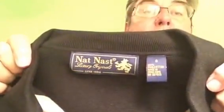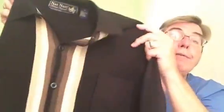Here's a very nice Nat Nast Pima cotton. It's a small. Let's see, men's or a boy's, I'm not quite sure. Again, it measures kind of tiny, but it's a nice sweater in perfect condition. And this guy was $3. $3 for Nat Nast. He'll do well.